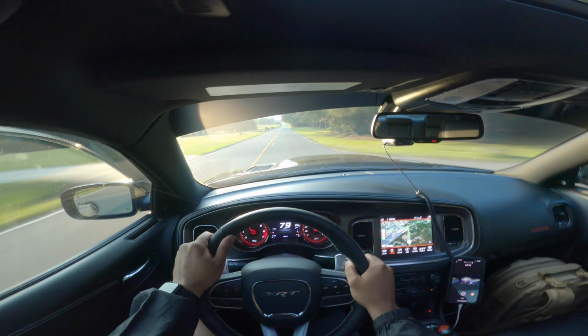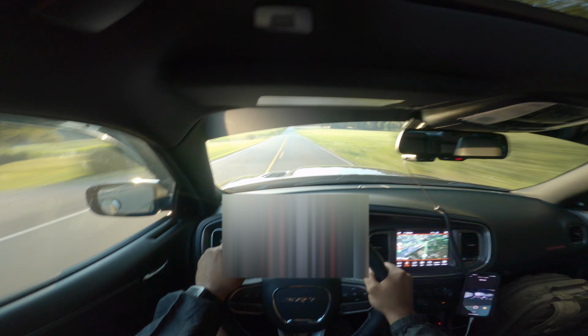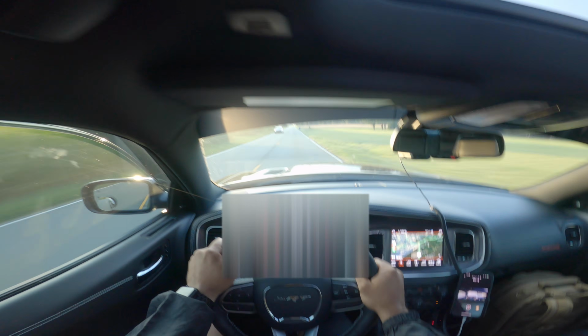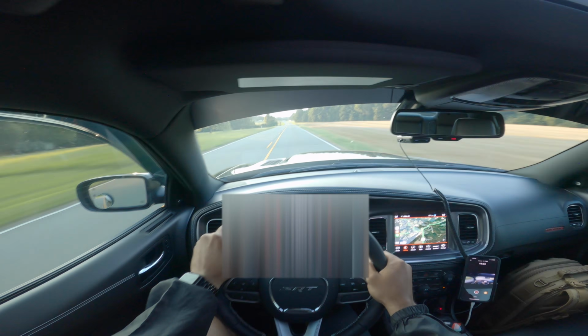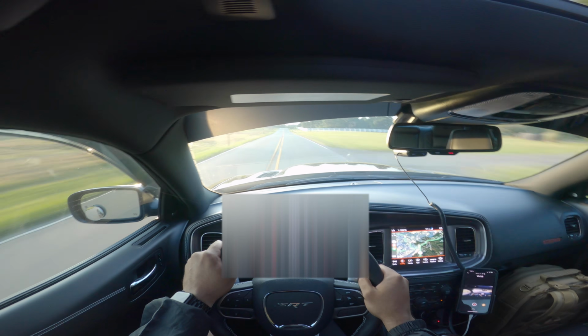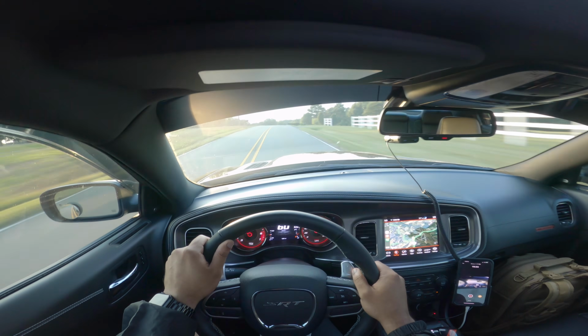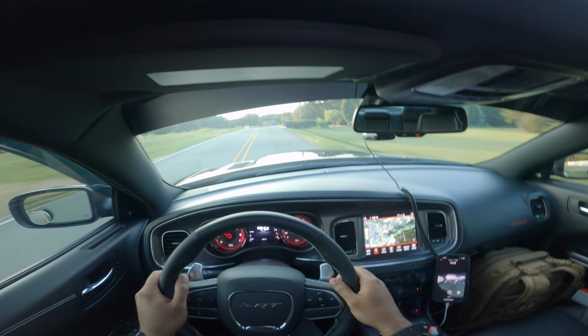Oh my God, is that a straight? Let's go. Let's go. You see what I'm saying? Look at these hills. It's eating it. I'm telling you, Dodge did something different with the 23s, man. Or maybe I'm just not used to it. Now, mind you, I'm a Scat Pack owner, a former Scat Pack owner.